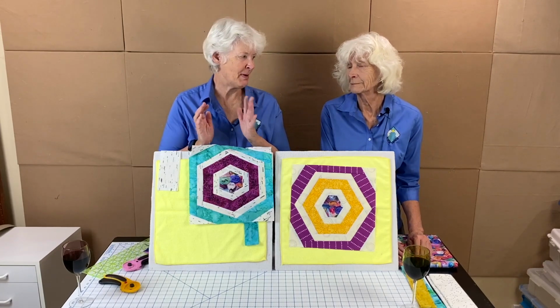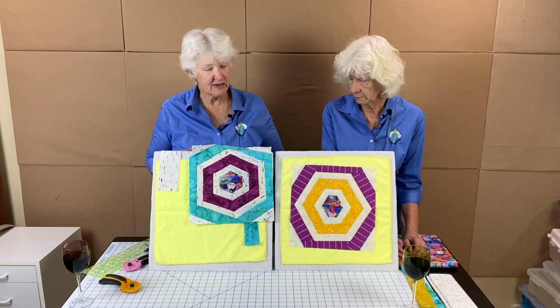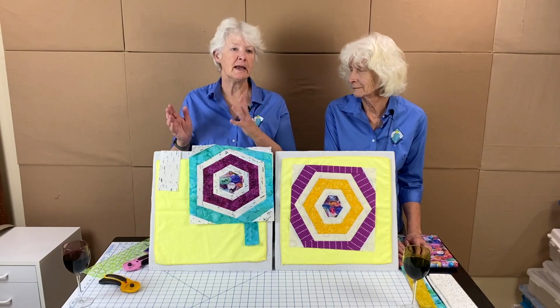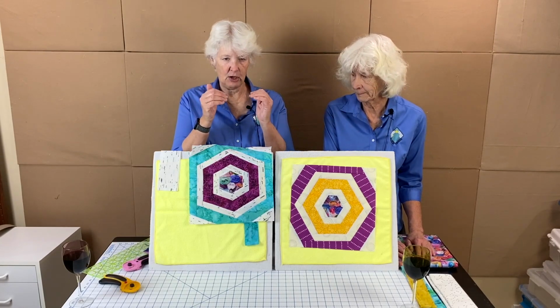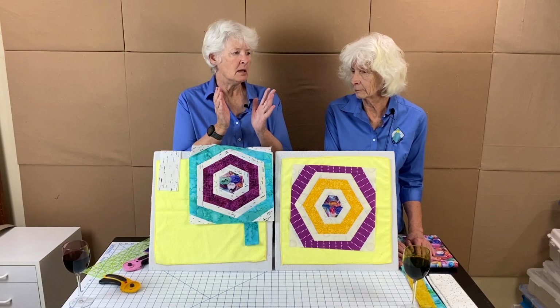Just do it the same every round. Don't go switching back and forth. Right. And this will be very easy. You'll know when the round's done because you'll have white all around it. It's not like a log cabin where you're doing half and half and you have to keep track of what you're doing. So you're going to add that on.